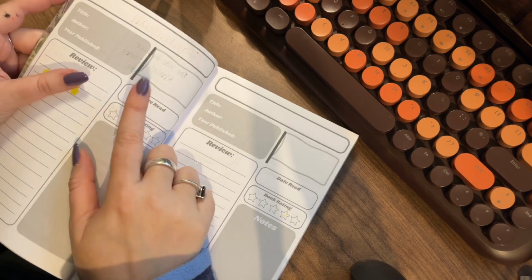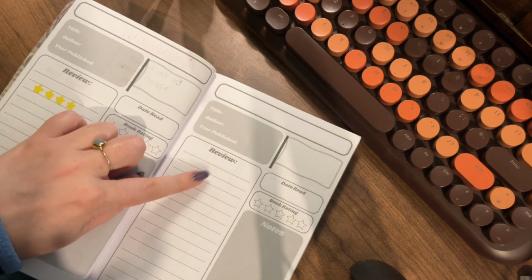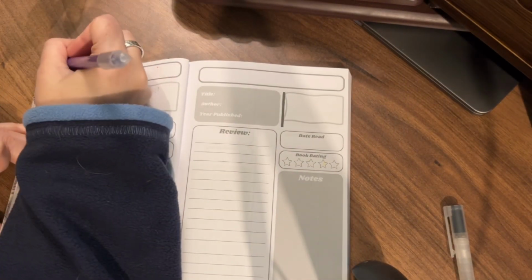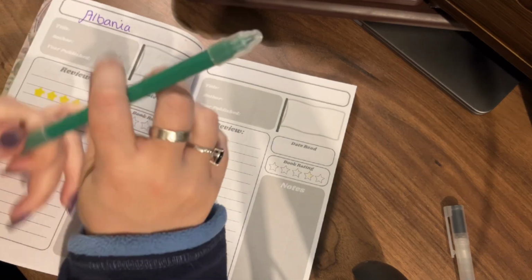Okay, so the next country is going to be Albania. Yeah, I haven't read a book from Albania. Then I will do the next one, which is Algeria, on this page too. But I will write this in here. Albania can be purple, and then I'll do the next one in green.